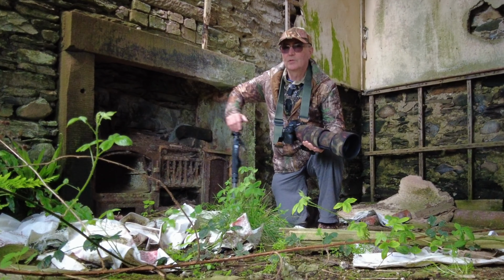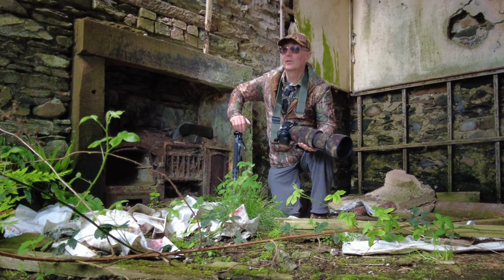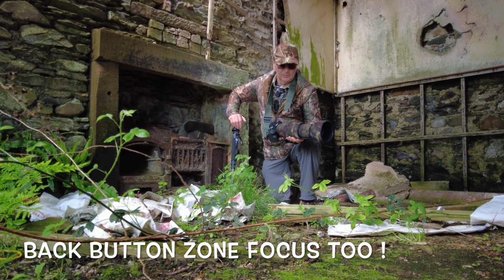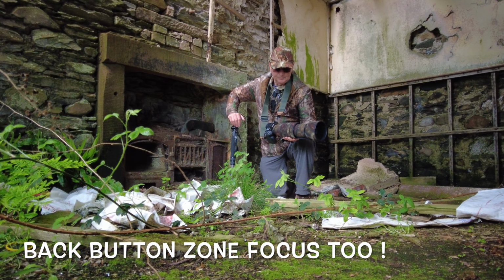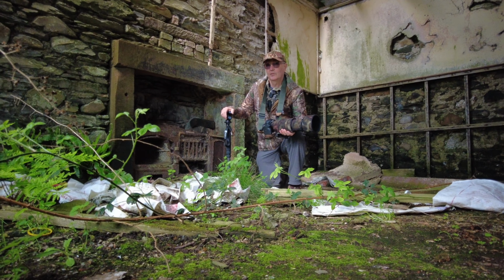We're also using auto ISO because of course our birds could be in the sky, they could be on the ground, they could be in a field, so that's why we always use auto ISO. Anyway, yeah, that's how we get the shots with the 100 to 400.